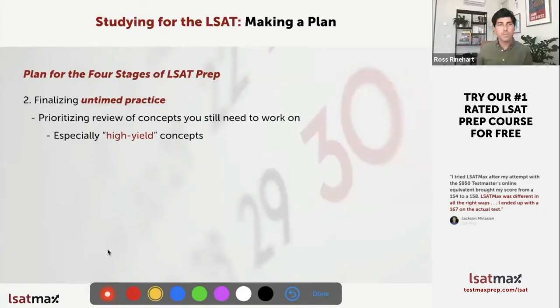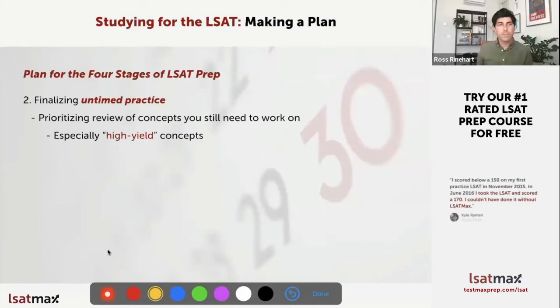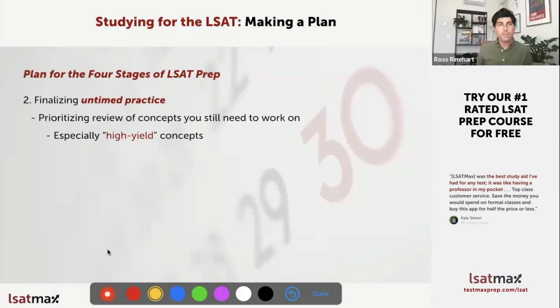Once you review those areas, take the time to do untimed and open book practice with the areas you struggle with. Drill those concepts over and over again. Keep cataloging the questions you get wrong and why you got them wrong and any solutions you can devise. And eventually, those weaknesses will turn into strengths.